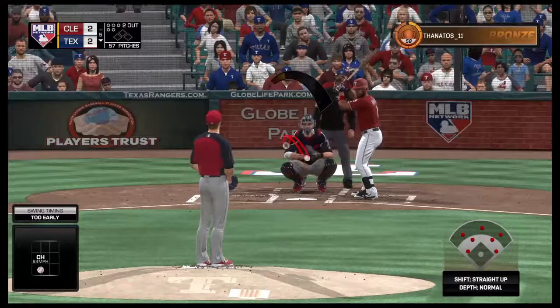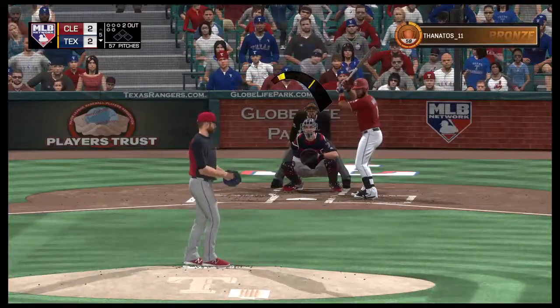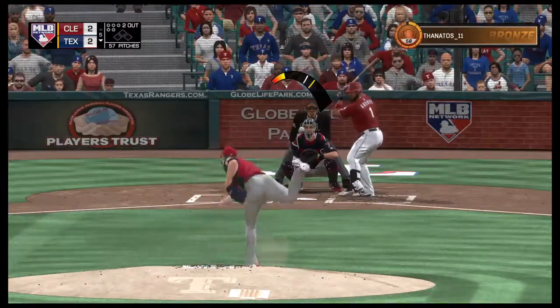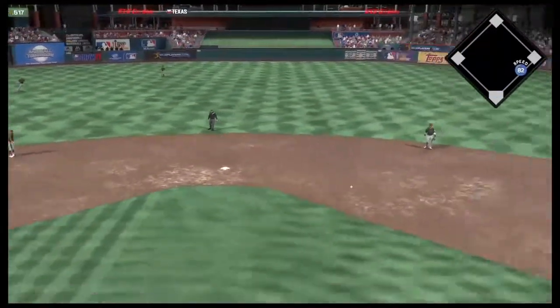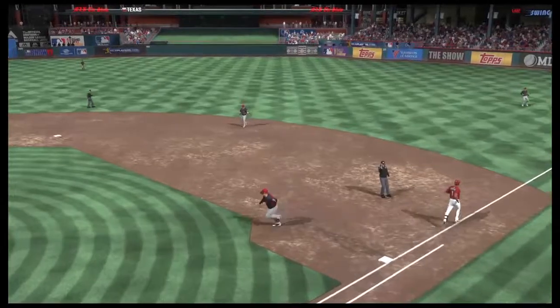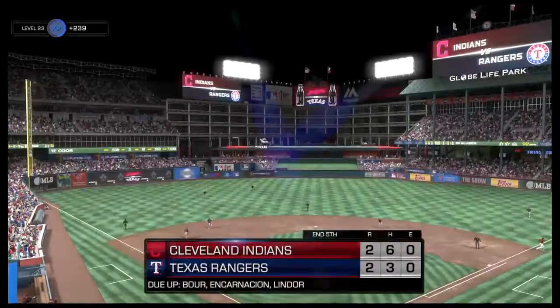Elvis Andrus. Into the windup and the pitch. Hit on the ground to short. Throw to first in plenty of time, and the side is retired.